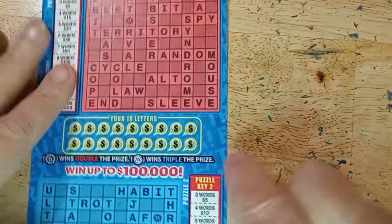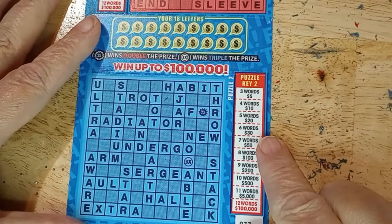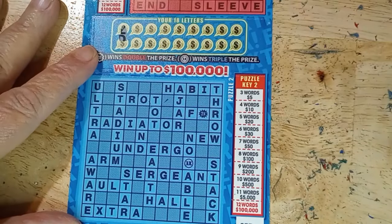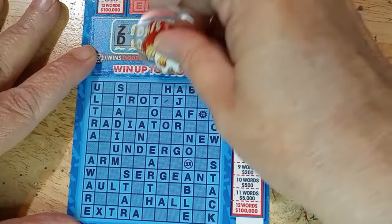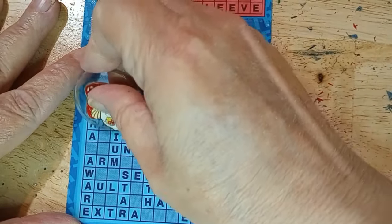You lost in the last one, crossword. Let's see if you can win in this one. And you know, I always like to do the bottom if I did the top first. Whoops. Switch to the other one. ZD. Z and D.